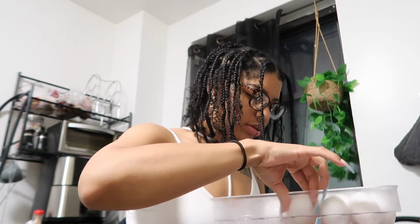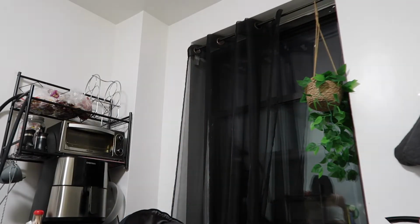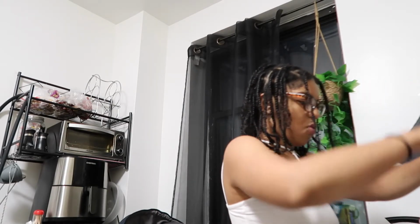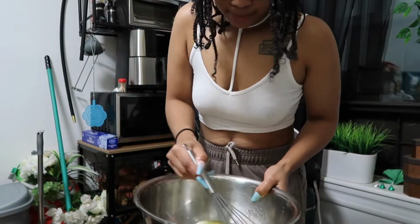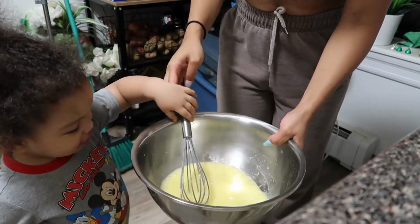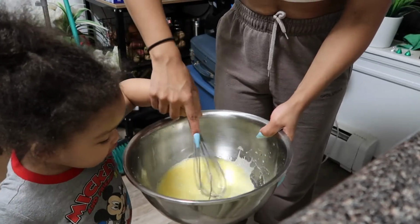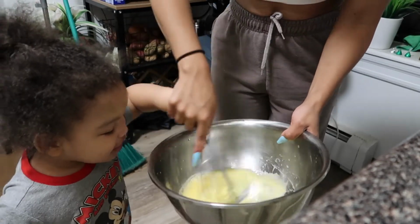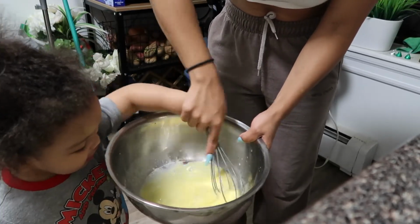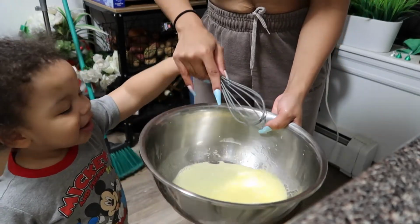Oh. Is the egg frozen? Okay. Crack the egg? Okay, let's crack it. Wow. You want to whisk it? Come. Whisk the egg. Yeah, wow. So cool. Mix. Mix the food. Right now you're mixing water, oil, and an egg. Mix. Now we can add the brownie mix, okay?